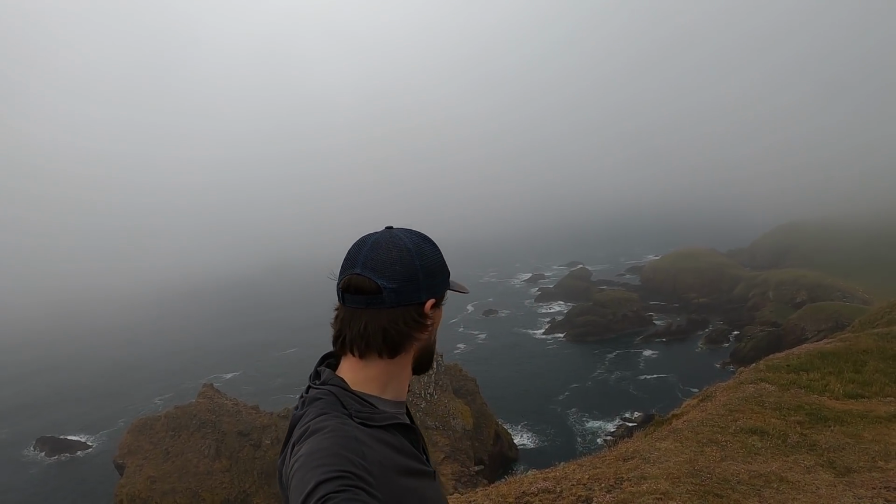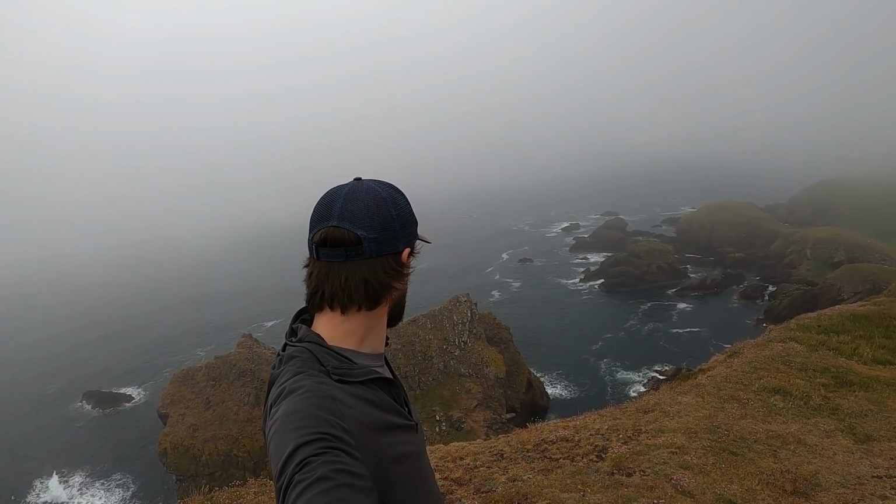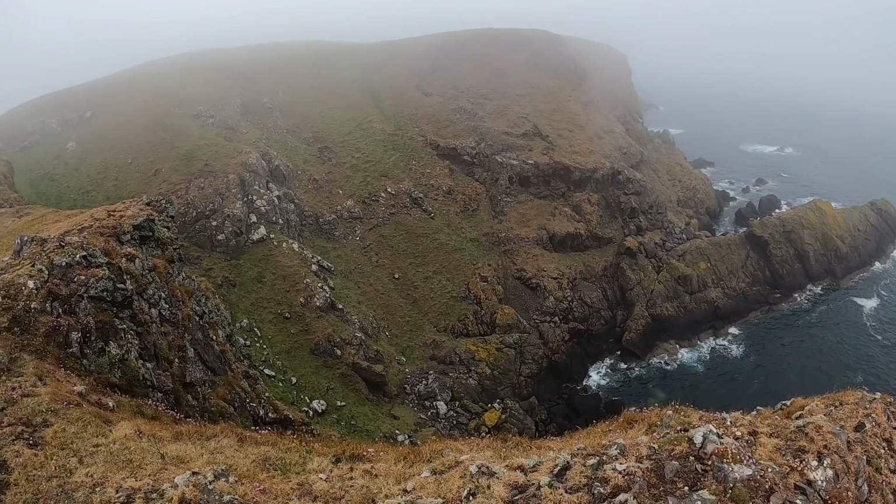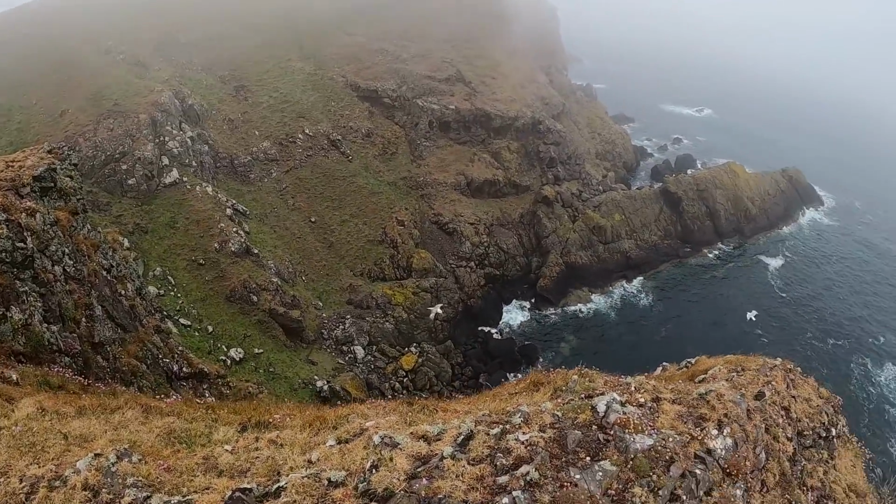I'm going to have a quick bite to eat, a drink of water because I'm parched, and hopefully one of the conditions might change a little bit. That's a kittiwake there.